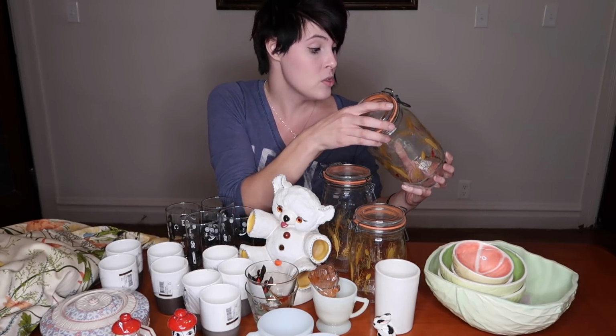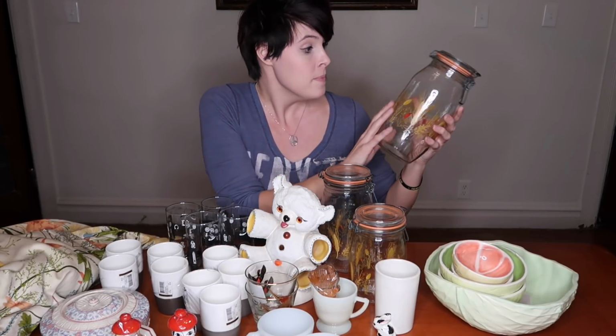They would not be worth that much if they did not have the seal. The seal is very important to the value of these canisters. So these are the wheat pattern. They're vintage, people love them. I don't know, they're not really my taste, but we're not shopping for my taste, we're reselling. They're pretty nice. They do need to be cleaned.